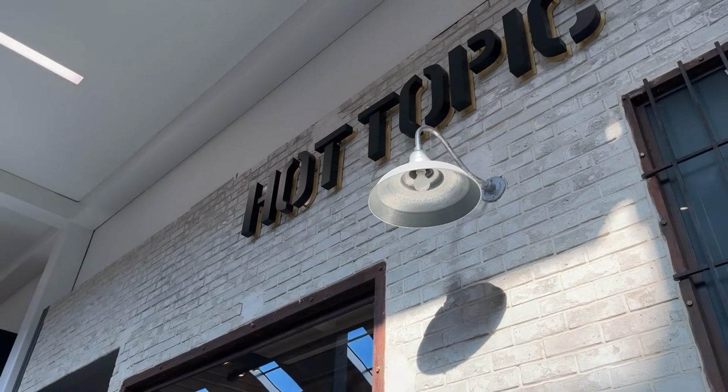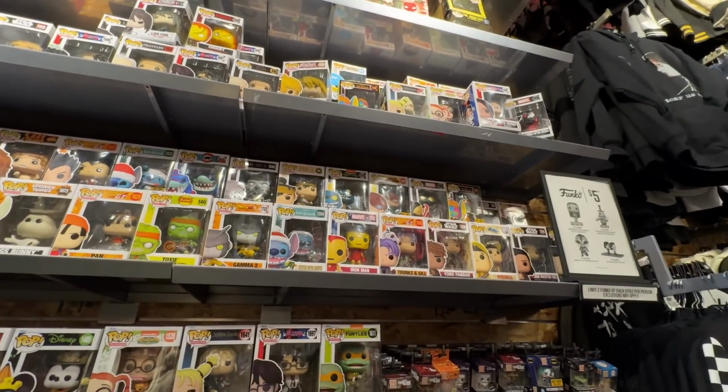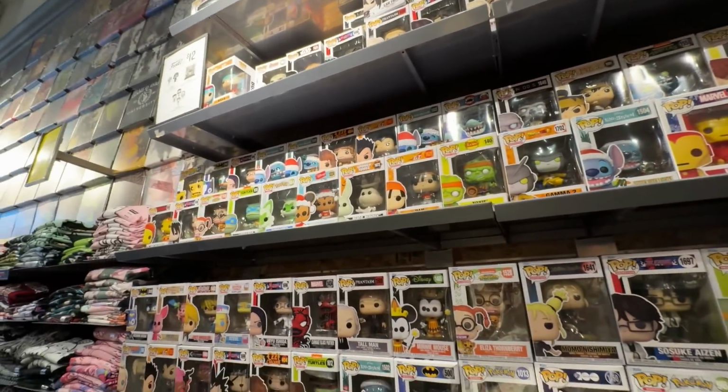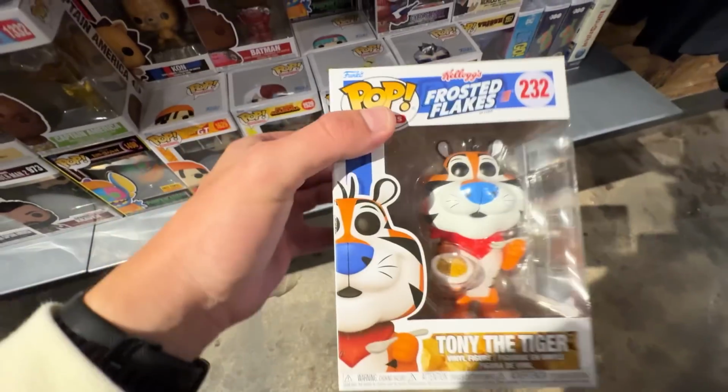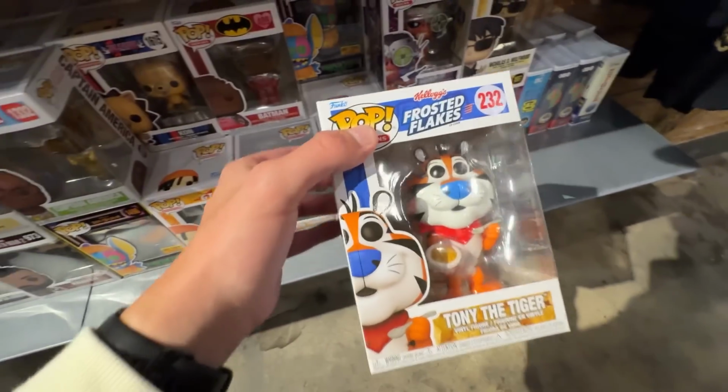Hot Topic was the first stop, guys, and I will be honest, I'm looking for some of the new Simpsons and Futurama stuff that I've been missing that I haven't found at my other stores, but this store didn't really have much. This Tony the Tiger I was kind of on the fence about, but I have the original one, so why would I need the new one? That's kind of why I passed on that one.